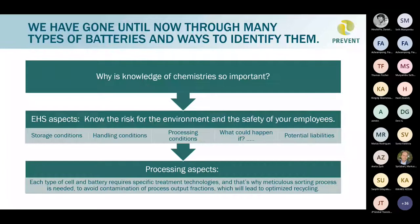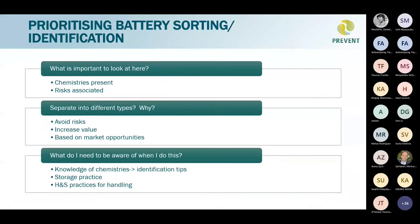So about sorting identification, what is important to look at here is the chemistry present and the risk associated. For sure, separated into different types. Why? To avoid risk, to increase your value, and also based on the market opportunities, the links that you have with recyclers in your area, or there are probably people in your country involved in metal recycling, foundries, so there is probably something to do with them.